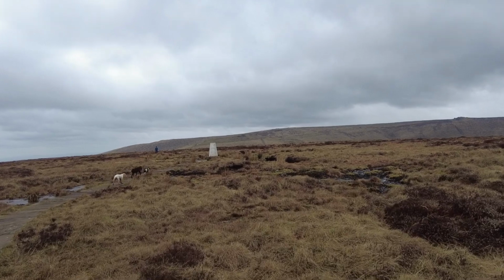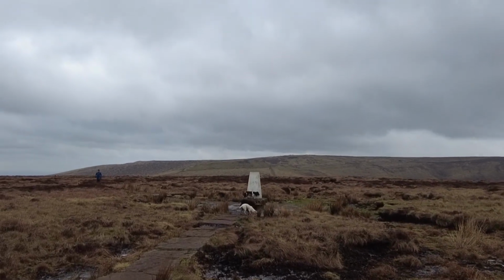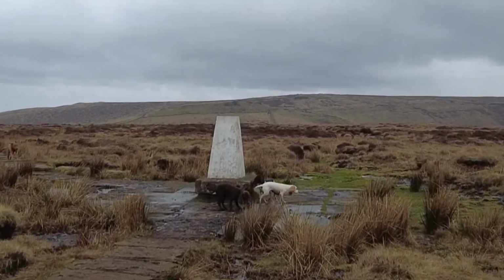There it is, the trig, Brown Knoll, second trig of the day, and then we're heading off. I'll tell you one thing, no matter where you are, you always seem to see people when you're at a trig, so yeah.